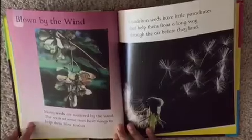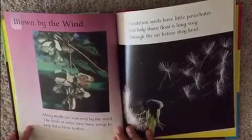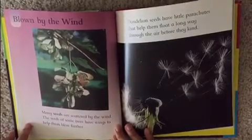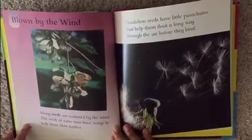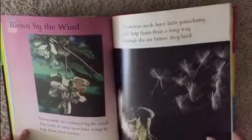Blown by the wind. Many seeds are scattered by the wind. The seeds of some trees have wings to help them blow further. Dandelion seeds have little parachutes that help them float a long way through the air before they land.